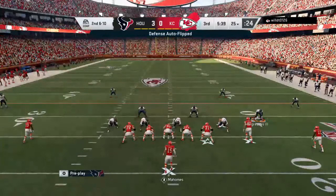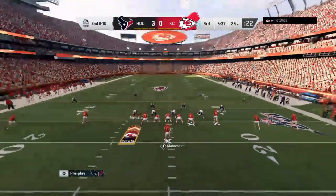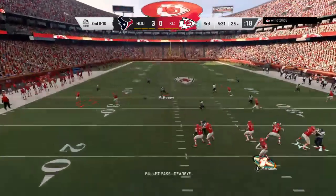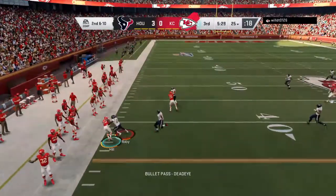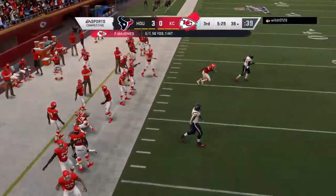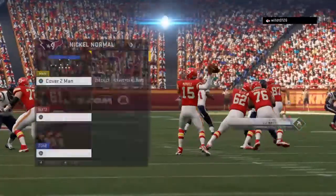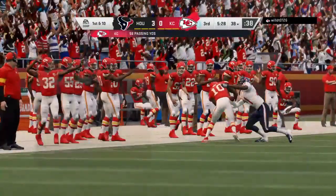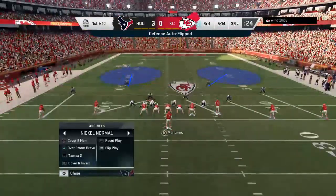Officially nothing on that last run. They'll try again, 2nd and 10. To throw, it's Mahomes. They complete it to Hill. Give him 13 yards there and a Kansas City first down. 13 yards on the play. So here's a 1st and 10 at the 38.